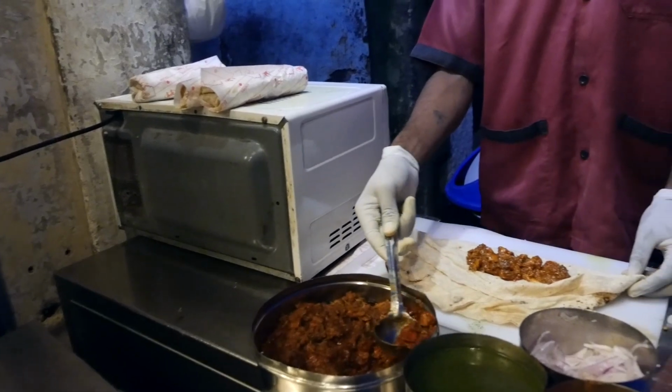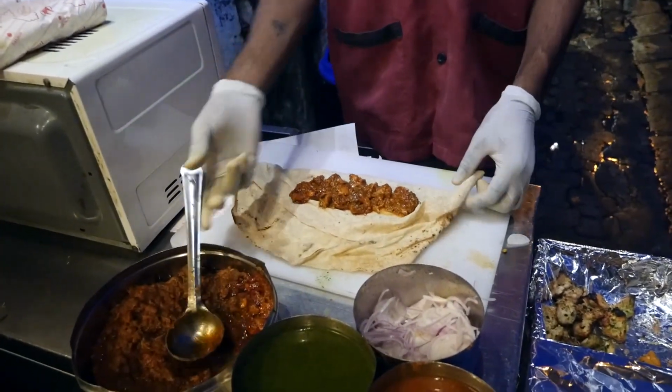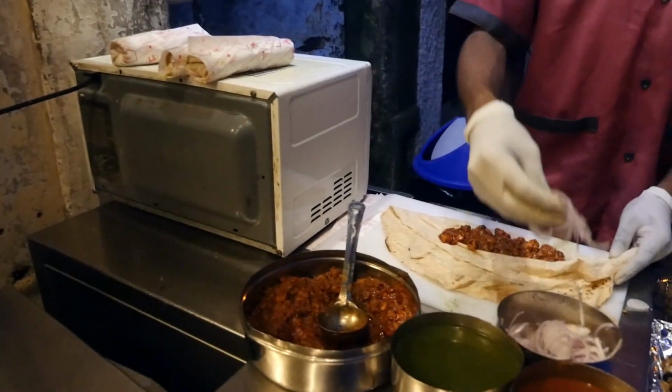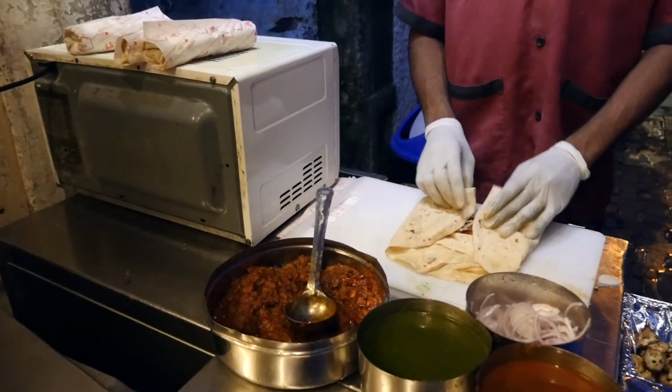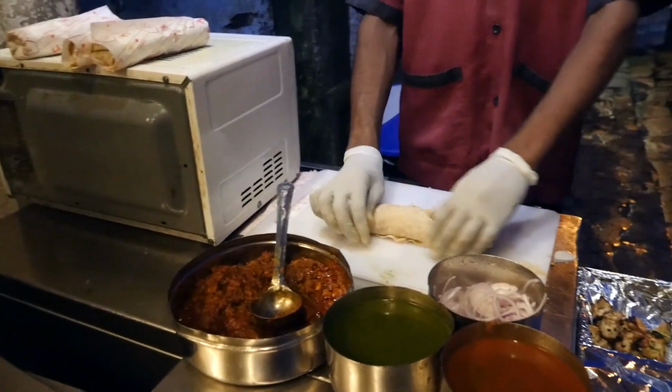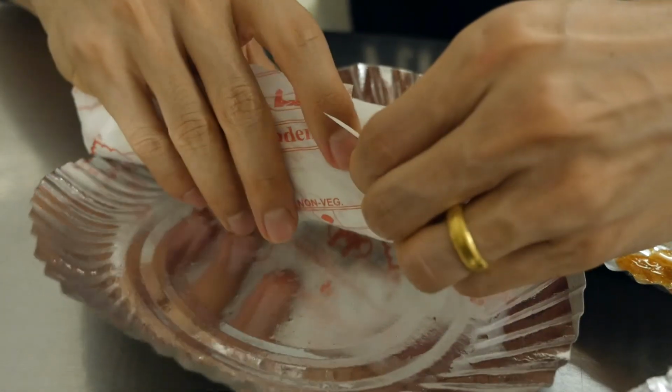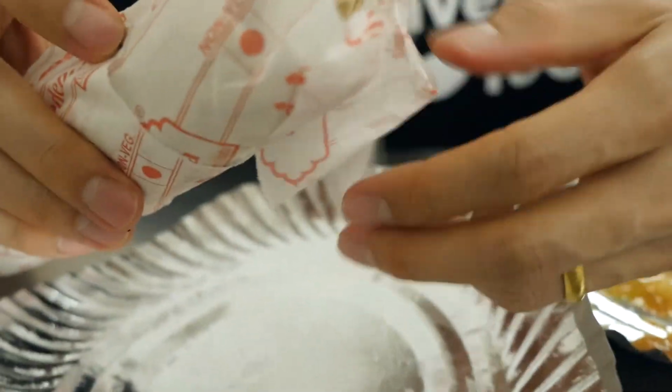The rumali roti, a thin circular roti that's cooked on what looks like an upside-down wok, is cooked fresh and then stuffed with boneless chicken in a wonderfully flavorful tomato-based gravy. Oh, actually, I think I should not actually unravel it. I think you're supposed to tear so you don't lose any juices on the bottom.